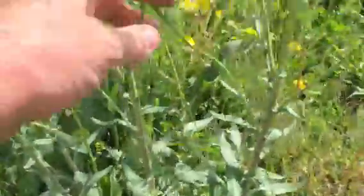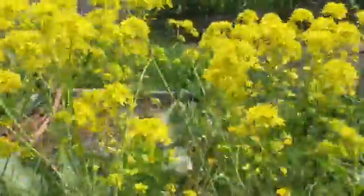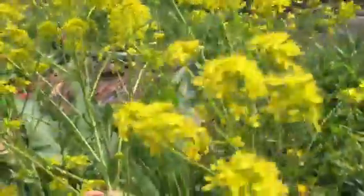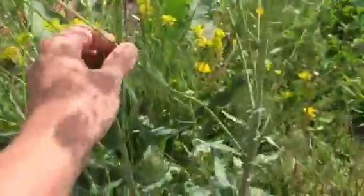This is another plant. It's called Dyer's Woad. It has these yellow flowers on it. It's been determined to be a noxious weed, and in my county, they pretty well put war on it.